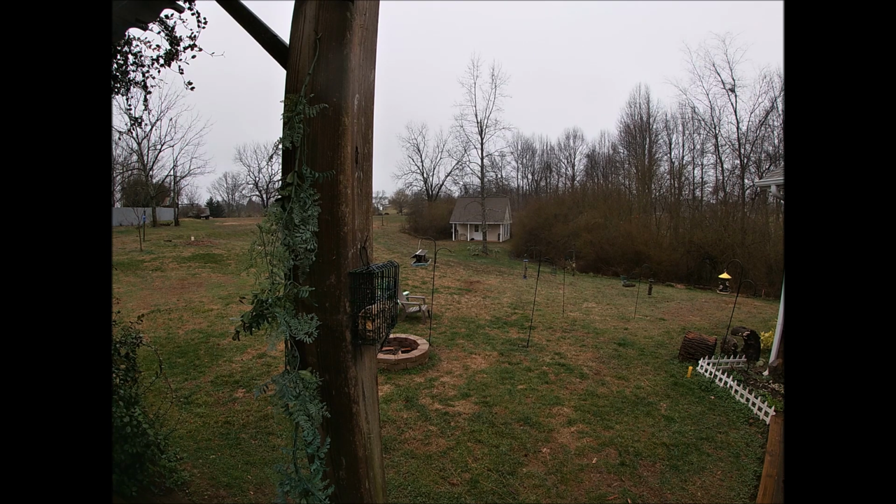And I took pictures of the way I mounted the camera before the rains came. We had sideways rain just a little while ago. Got the back porch all wet.